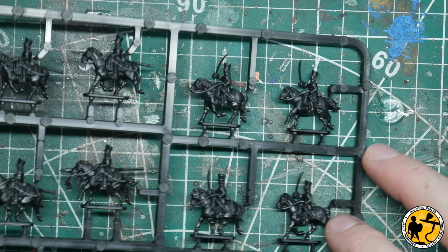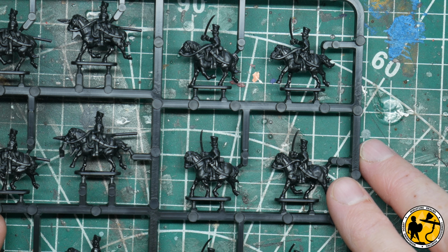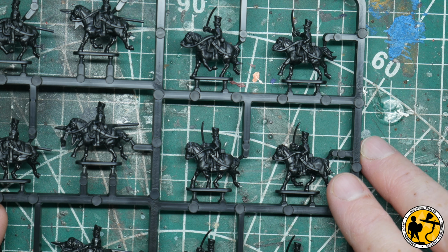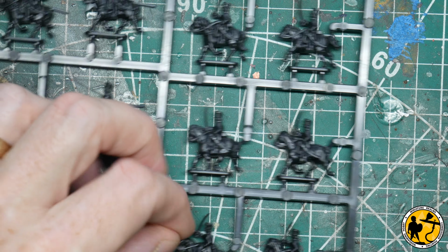And again, very, very similar in terms of the quality of the detail side on. Really, really nice and crisp, nice and easy to paint, including all of the horses' kit as well.